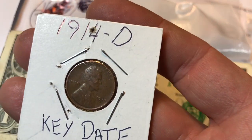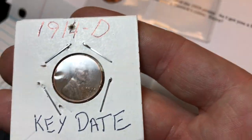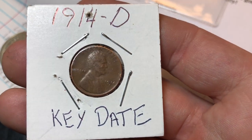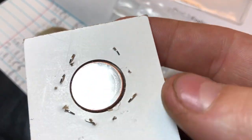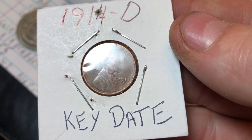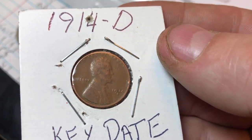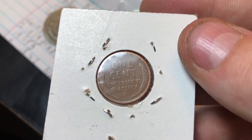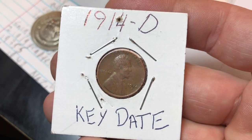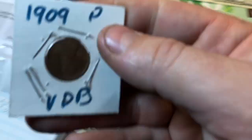Oh, you did not tease me with a 1914D key date. I've never seen one in real life. I know that sounds silly, but I haven't. A 1914D. Yeah, that's awesome. And you know what? Clear date, decent detail. Not in that bad of shape. Not worn flat like I've seen them online. Beautiful. Yeah, I'll sign it and send it back. Woo! What else we got here?